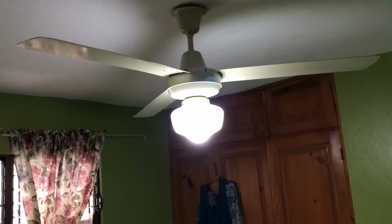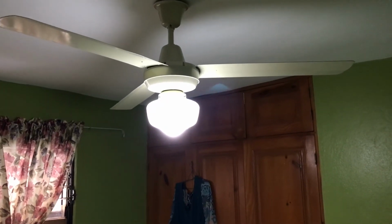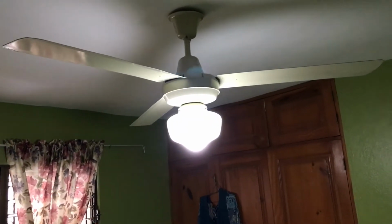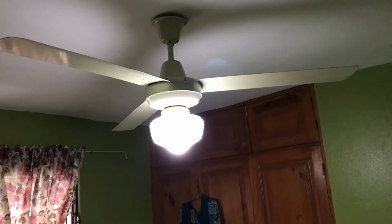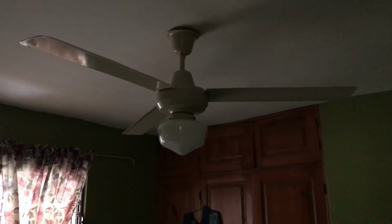This one already does have an LED, but it's not bright enough. It's a bit dark in here, for my grandmother, that is. For my room, it actually wouldn't be too bad, but I already have a better one in my room. And plus, with the dark blue walls, I definitely need one that's a bit brighter. But yeah, I'm gonna take off the Schoolhouse Globe, and I'll be back in a bit.